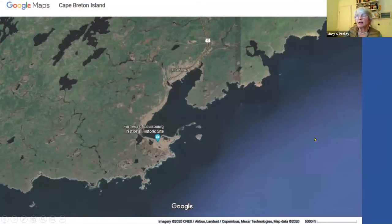If we look at this satellite map of this part of Cape Breton Island, we can see that the Bay of Louisbourg has a very distinctive shape. We're looking more or less northwest. And the site of the fortress of Louisbourg is at the southern end of this bay. And this was the area that was ceded to the French at the Treaty of Utrecht, which drew to a peace the War of the Spanish Succession in 1713.